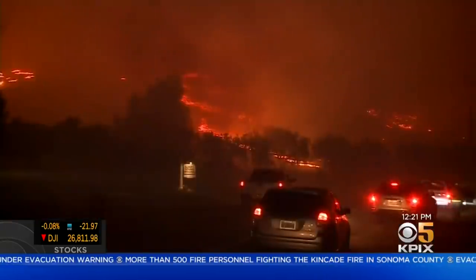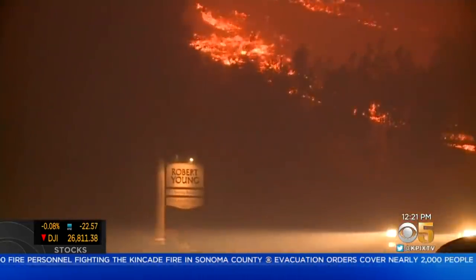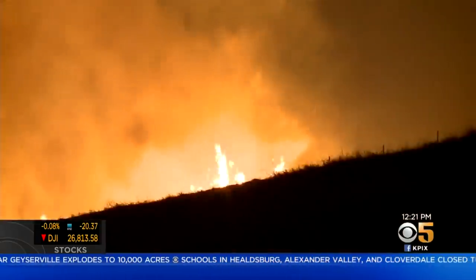Jerome Gunderson says his house lost power 2.5 days ago, making it so he didn't get any notification of the fire. He knew something was up when he smelled smoke. But I had a flashlight. I was outside on my deck, and I shined the flashlight down on the deck, and I could see it was covered in ashes. And uh-oh, so I went around the other side and I looked up in the hills behind us and I could see they were on fire.